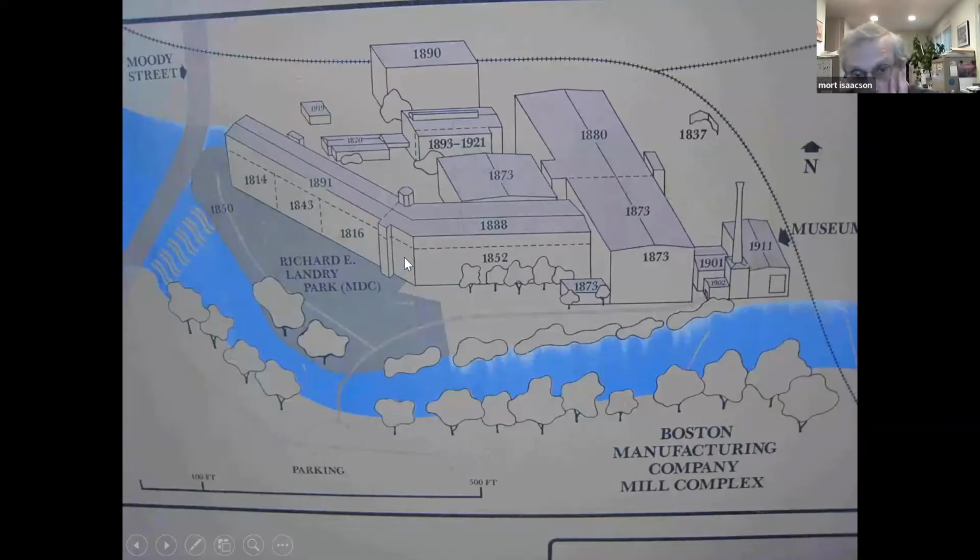And then there was another mill that was added on in 1852 here. And then other mill portions added in 1873 here and 1880 here. And then in 1890, this building here was added. When this building was added, that caused the original row of boarding houses that were along here to be moved. And so we'll talk about that later. The famous chimney on the mill is over here, and that was part of a later boiler house from the early 1900s.